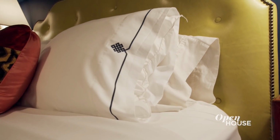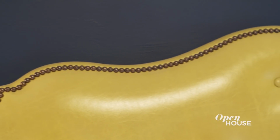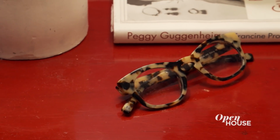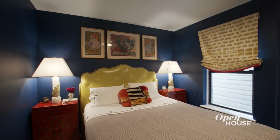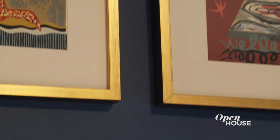The headboard was actually vintage, and I reupholstered it in an acid green leather that I found in the garment district with a brass nail head trim. I also love how the red Chinese lacquer side tables pop against the matte navy blue walls. I found this amazing triptych of Jean Lersat rooster lithographs, so I had them reframed in gold leaf to coordinate with the nail heads on the headboard.